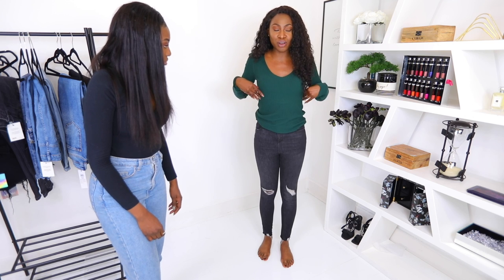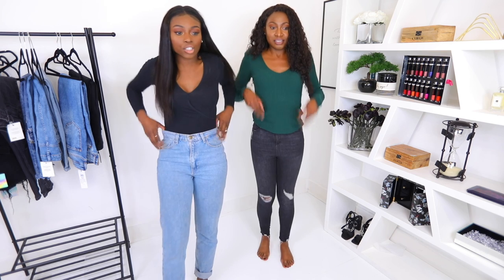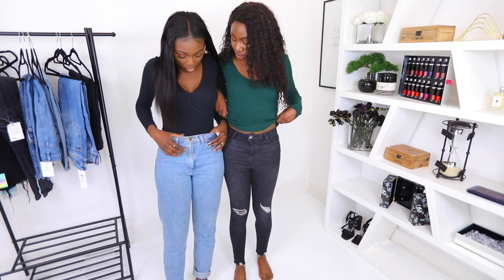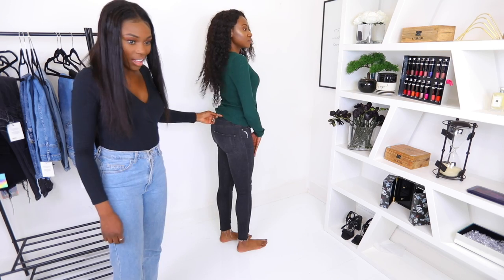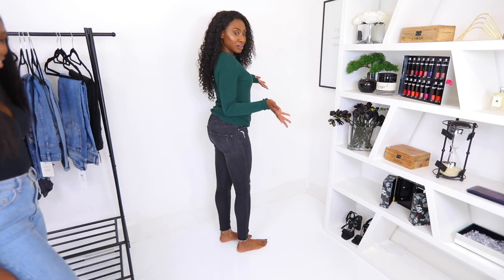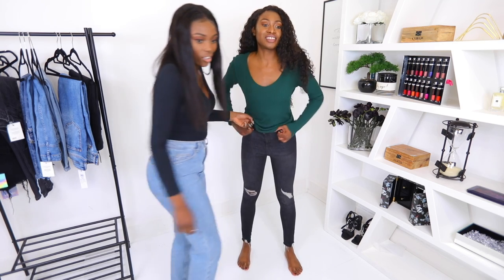And then, yeah, because I've got a short torso. Mine is short as well. So we've got matching short torsos. My torso is finished. It's ended here. Okay. Other than your crotch is looking a little long. The crotch is a bit long.